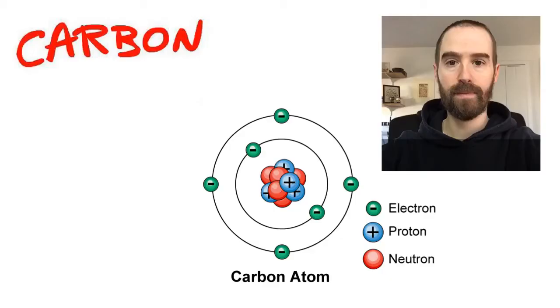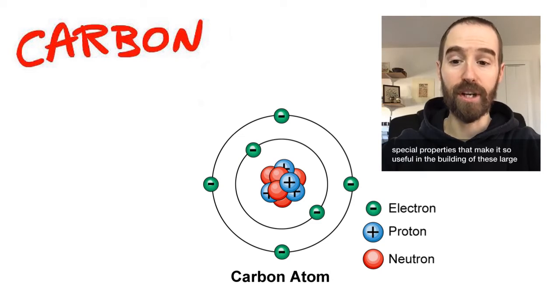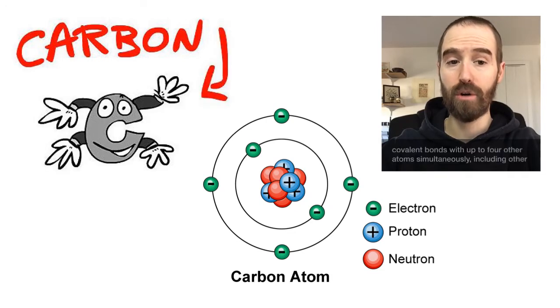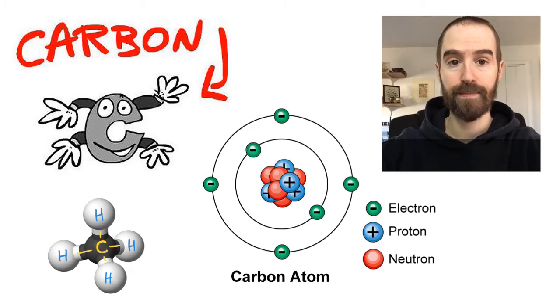Today, we're going to learn about the structure and function of proteins, some of my personal favorite organic macromolecules. Proteins, like all organic molecules, are made largely of carbon atoms, and it is important for us to remember that carbon has some special properties that make it so useful in the building of these large, complex molecules. Specifically, it is carbon's ability to form up to 4 covalent bonds with up to 4 other atoms simultaneously, including other carbon atoms, that allows carbon-based molecules to grow so large and to perform so many important biological functions.